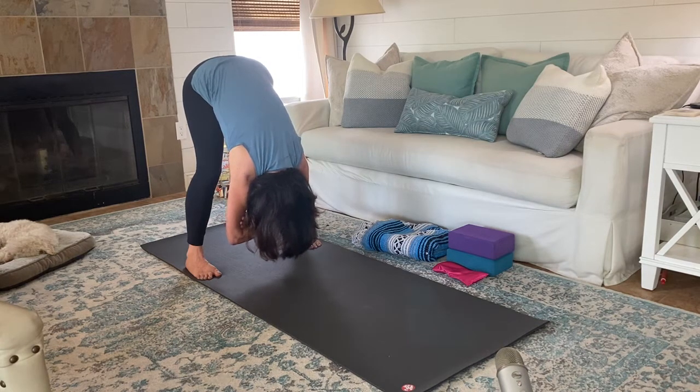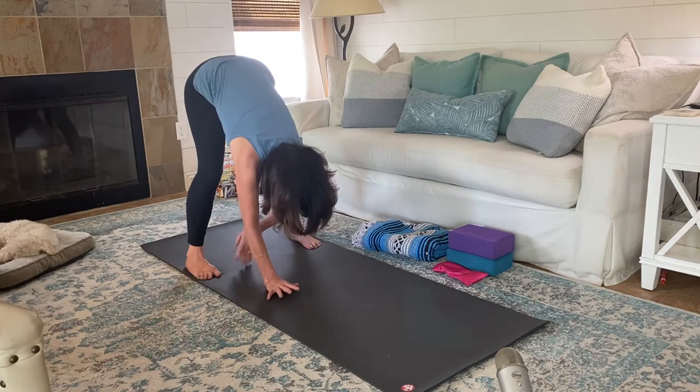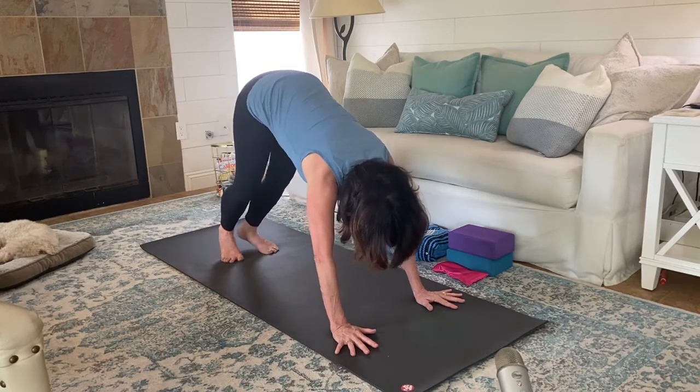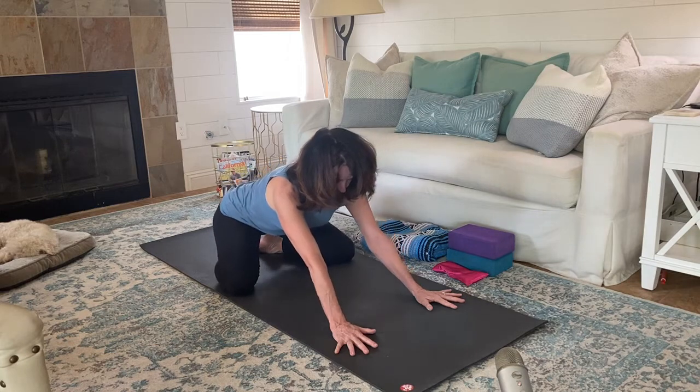You can hold this full forward fold as long as feels comfortable for you. And when you're ready to come out, you can let your hands drop towards the mat. Walk your hands forward. Lower your knees down to the mat nice and wide, bringing the big toes to touch. Come all the way back to child's pose.